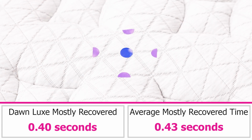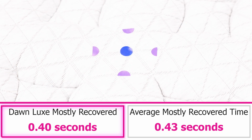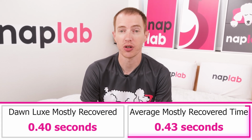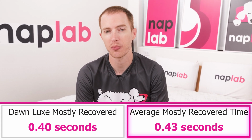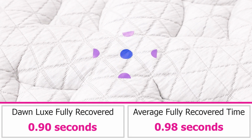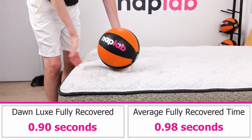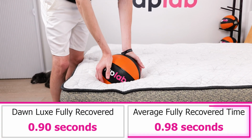In our most recovery test, we measured a recovery speed of 0.4 seconds, which is 0.03 seconds faster than the average of 0.43 seconds based on all of our tests to date. In our fully recovered responsiveness test, we measured a recovery speed of 0.9 seconds, which is 0.08 seconds faster than the average of 0.98 seconds.